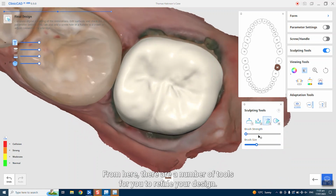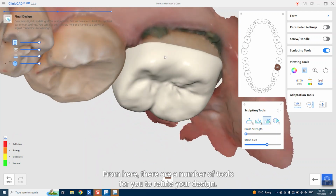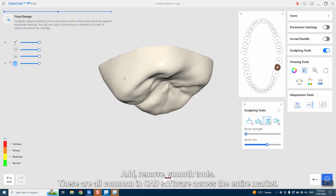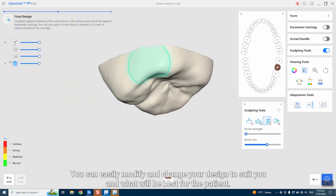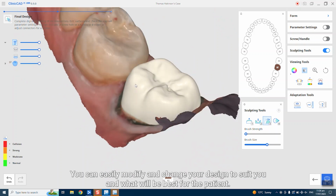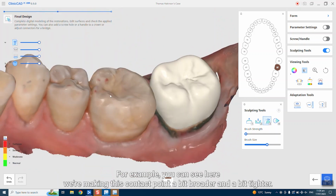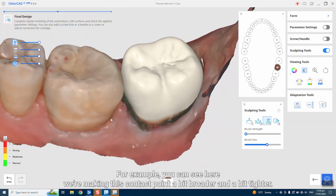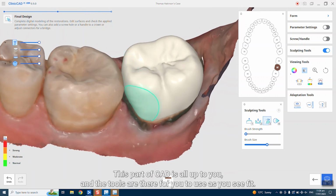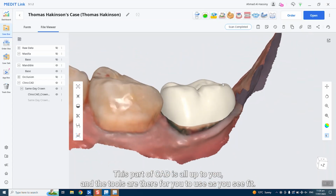From here, there are a number of tools for you to refine your design. Add, remove, smooth tools, these are all common in CAD software across the entire market. You can easily modify and change your design to suit you and what will be best for the patient. For example, you can see here we're making this contact point a bit broader and a bit tighter. This part of CAD is all up to you, and the tools are there for you to use as you see fit.